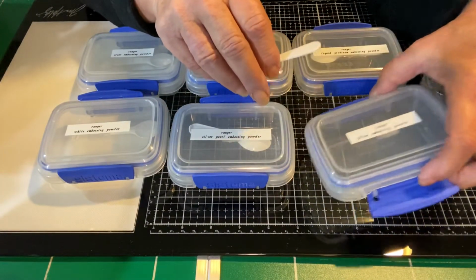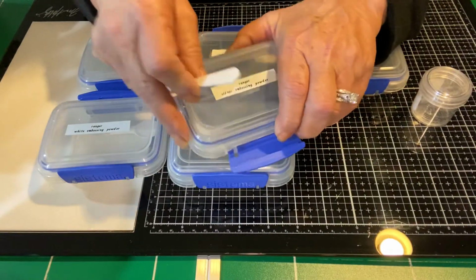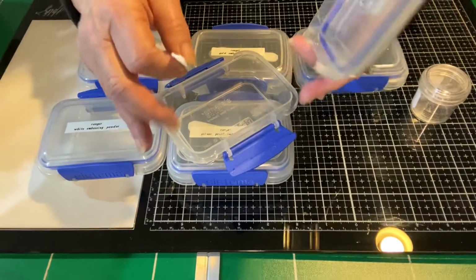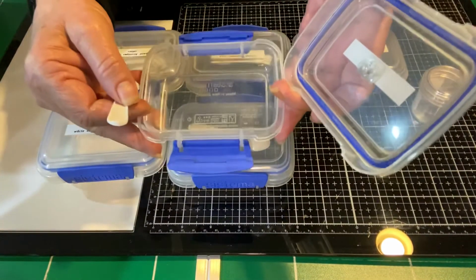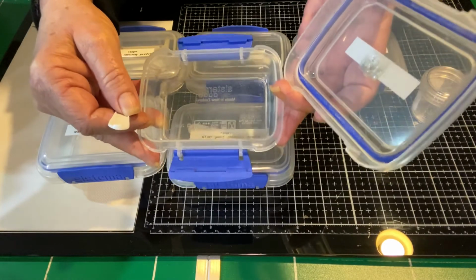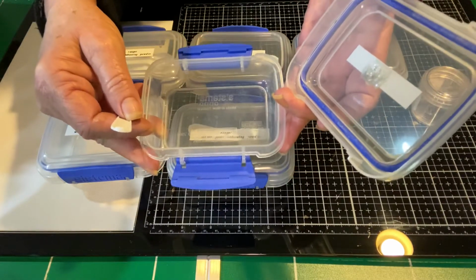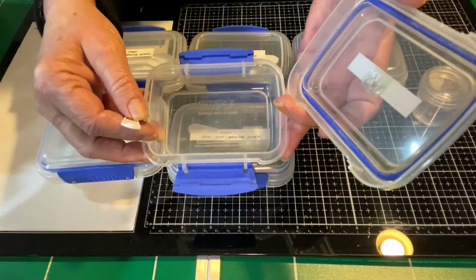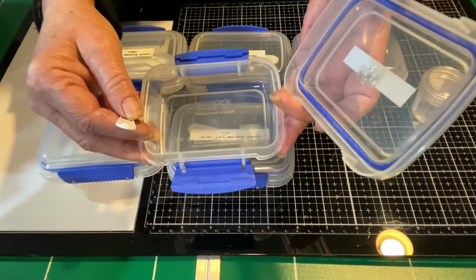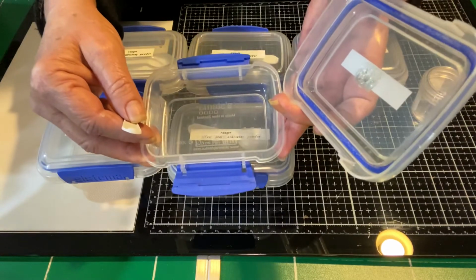Once it was in the right space and I was using it regularly, what I found out was I hated this system. The size of the little buckets that I used are very small. And that coincides with the fact that I don't have a lot of space and I don't have a lot of embossing powders. So the amount of powder fit in here fine.